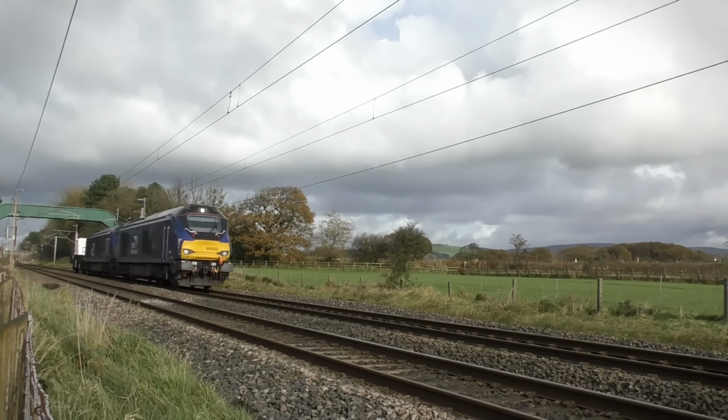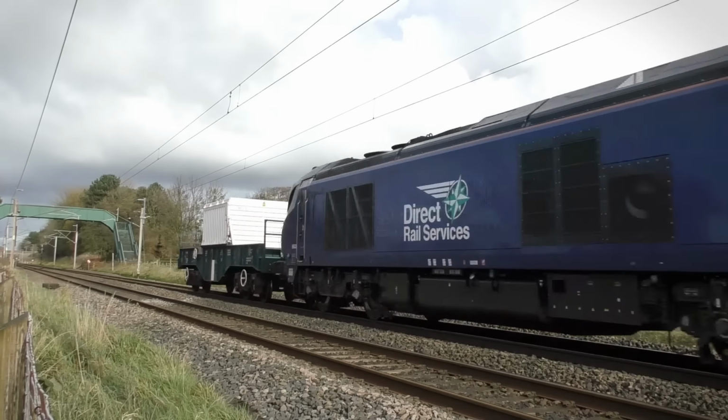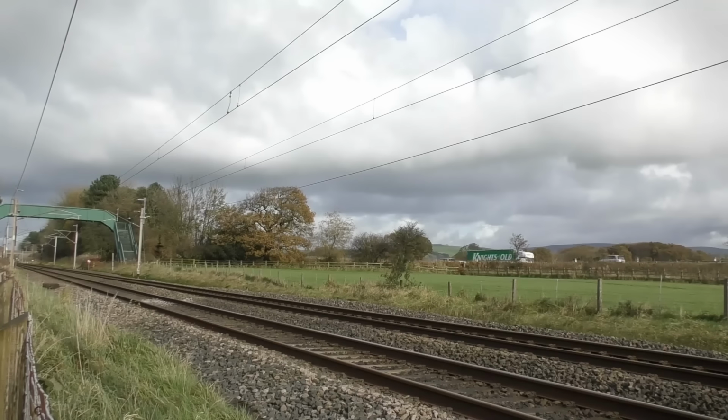At the moment, a few diversions across our route as well. Actually, I've seen the nuclear flasks making their way down this way with a couple of Class 68s attached to them, so that was quite interesting to see. That's about it for now.